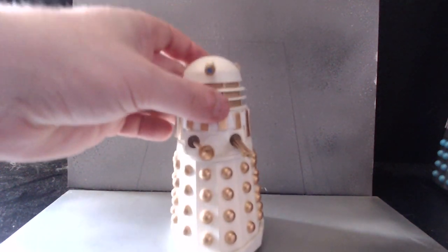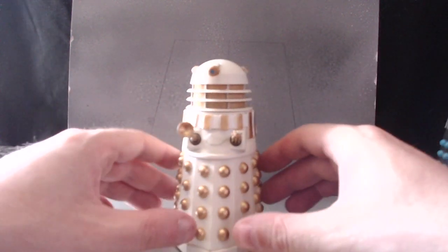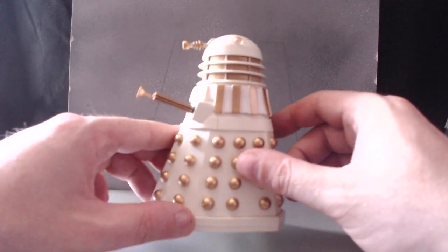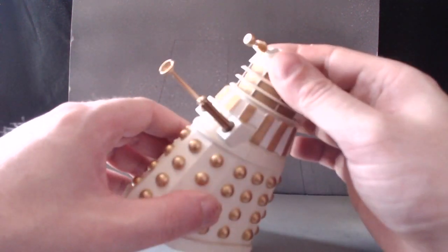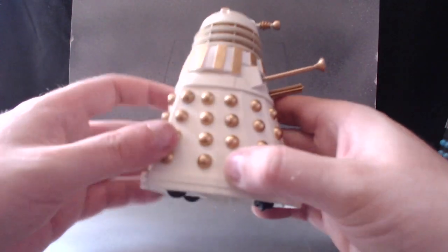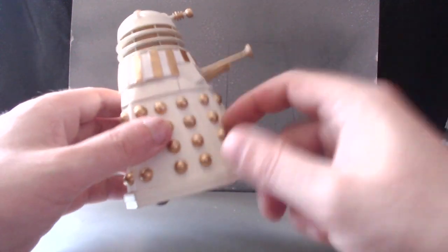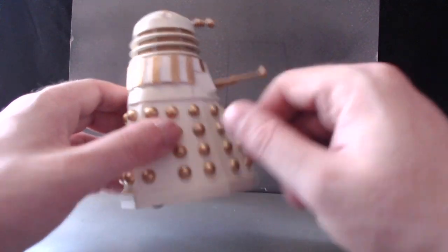Continuing on with different Dalek factions, the Imperial Dalek. Now, as you're aware, I've got a 3D printed version of this, and it looks a little bit better, but look at these little stubby eye stalks. It's just a beautiful, beautiful figure. It's the cream and the gold. I do know on my 3D figure I've got to get a new filament to actually make it gold, and some gold paint as well.